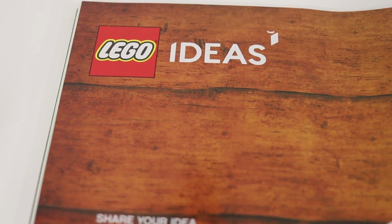That's great. And Jason, correct me if I'm wrong, but this is not your first set that has come through LEGO Ideas. No, I did a maze, like a labyrinth marble maze, a few years ago. Yeah, that's great. From both of those experiences, tell us a little bit about getting through LEGO Ideas.